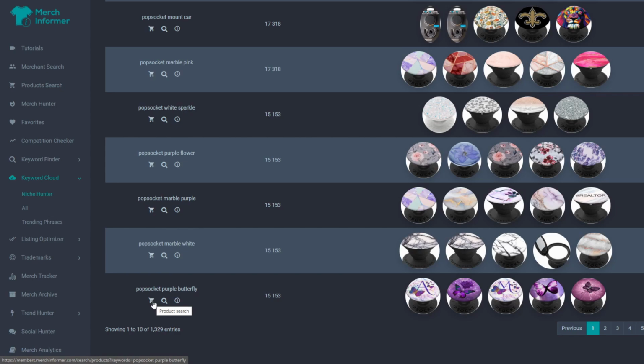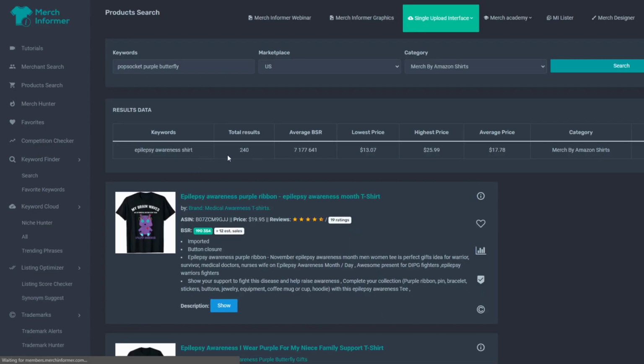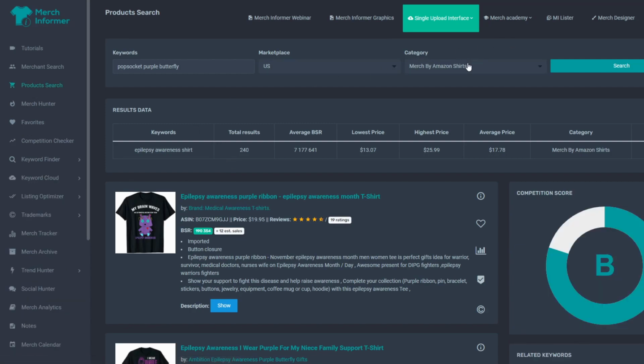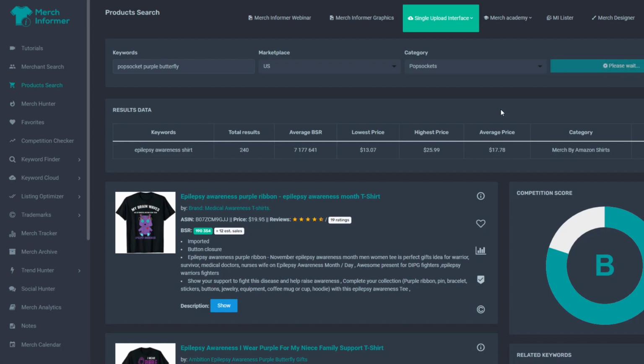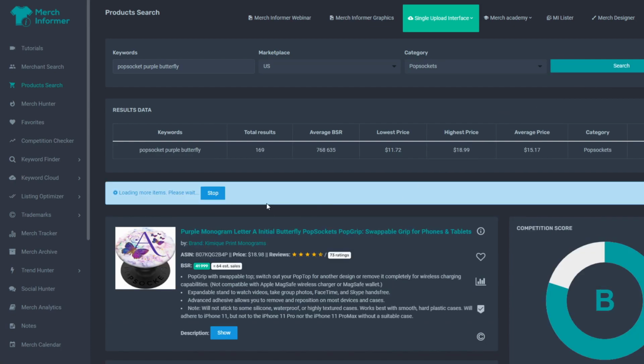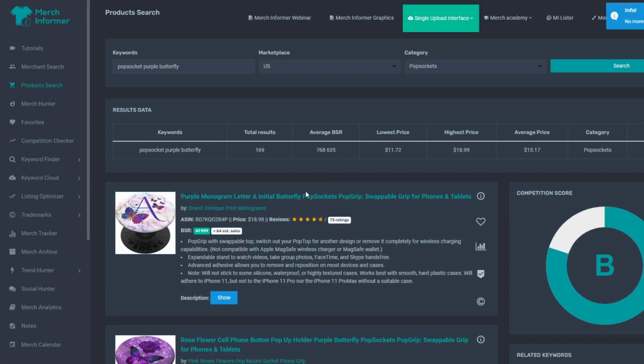All you need to do is click on the product search button. Remember, we're looking at pop sockets here, so we'll change this category to pop sockets, click on search, and we will wait for the results to come back. All right, so the results have come back. It is loading some more items. You'll be able to stop this at any time. And this is the new and improved product search.